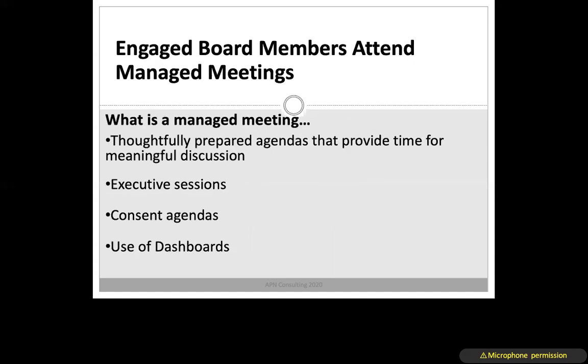And again, a managed meeting, and I'm going to say this a lot, is a meeting that has a thoughtfully prepared agenda. You may use an executive session, you may use a consent agenda, you may use dashboards. Doesn't mean you have to, but you want to be respectful of people's time. Typically you don't want to have a board meeting that goes on for hours and hours. You want to manage your board members' expectations. On most of the boards that I serve on, they say that a board meeting will last an hour and a half.